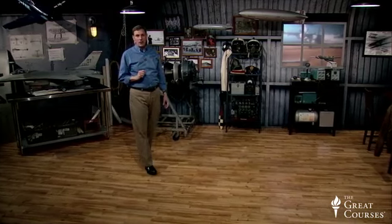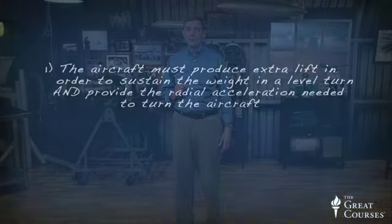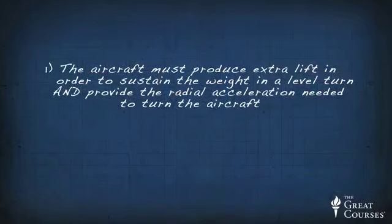Okay, let's come back to our discussion of the limitations on turn performance. We've been discussing limitations of aerodynamic stall. We can summarize that limitation with the following connected ideas. 1. The aircraft must produce extra lift in order to sustain the weight in a level turn and provide the radial acceleration needed to turn the aircraft.